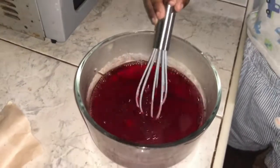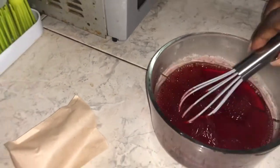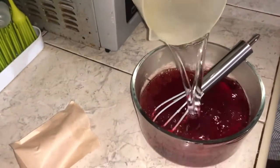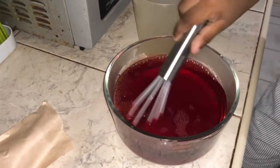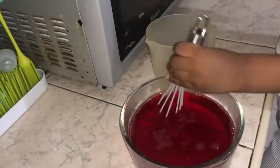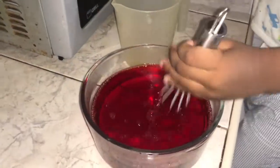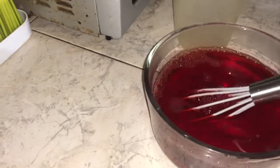So we're gonna, let me see. How many hours? It's fully dissolved, so now you're gonna pour the cold water in and then stir it a bit. Take your time. Alright. Good job. Stir, stir, stir. What color is this, teacher? Red. Nice red Jello.